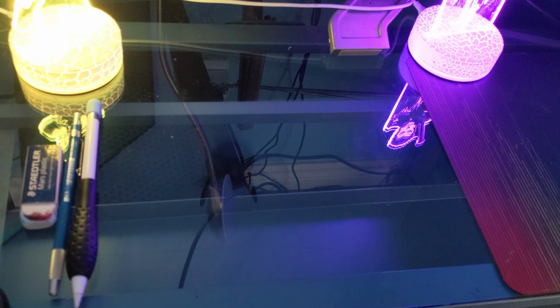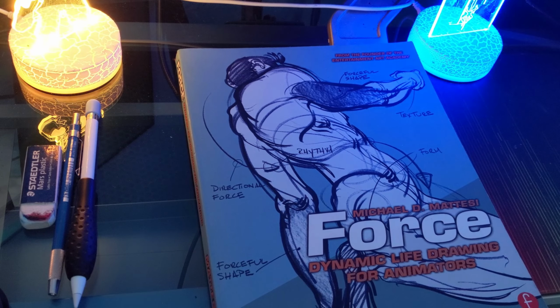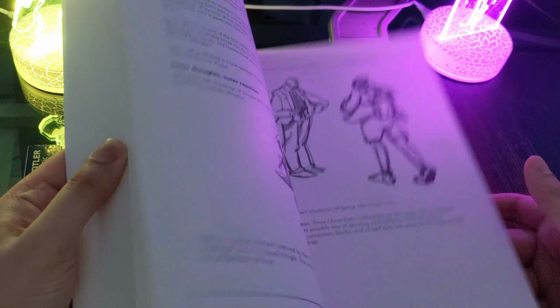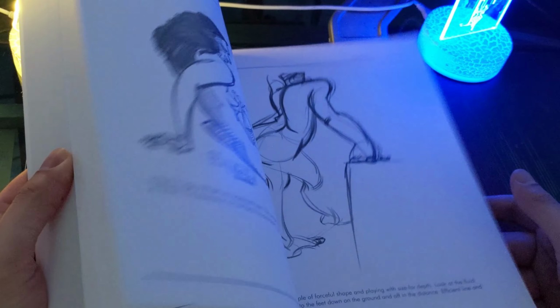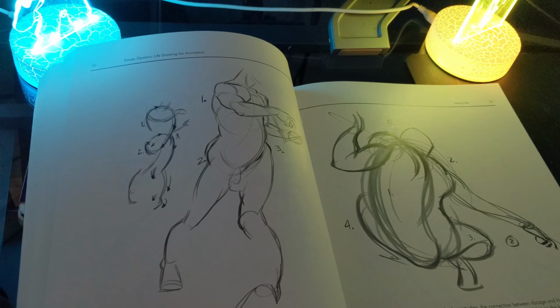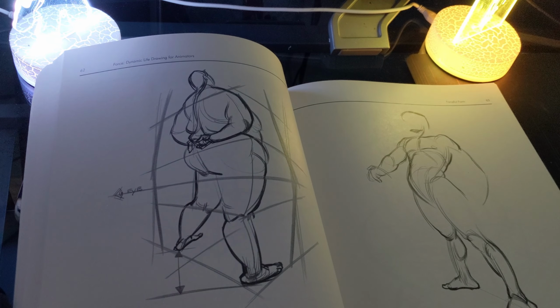The second book, and could not be any more on the flip side, is Michael Mattesi's Force Dynamic Life Drawing for Animators, which forgoes some of those anatomical rules for a more energetic, feel-it-as-you-go method. Anatomy is second to the story and forces of energy being displayed by the figure. It's a very conceptual book in that the ideas are hard to grasp at first because they want you to observe the forces that are underlying and not visually apparent at first. This one may take you a few reads and months to years before you even get that aha moment.